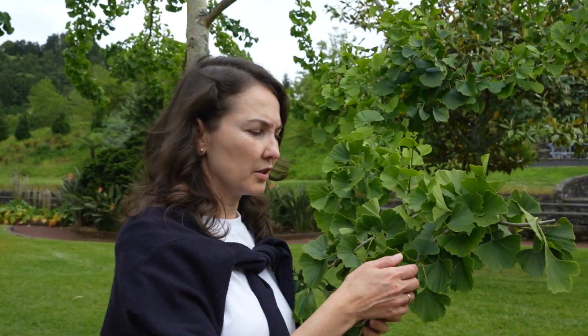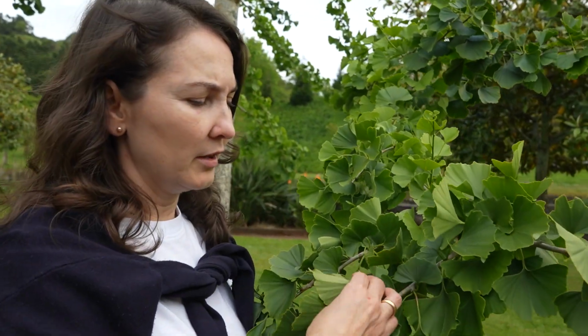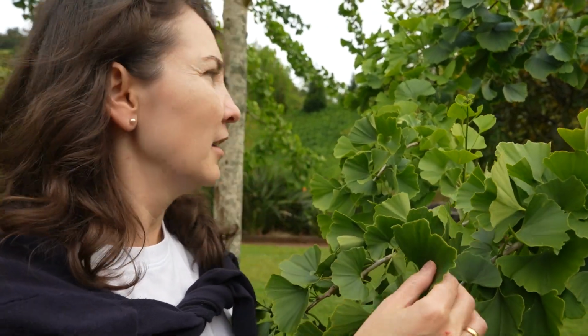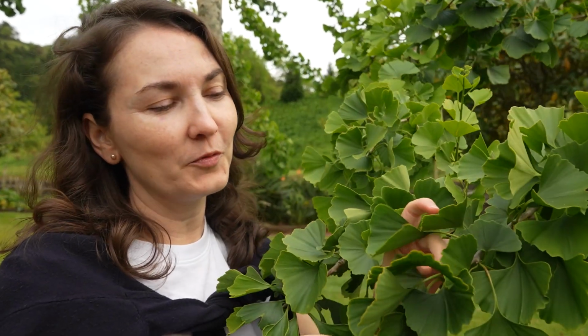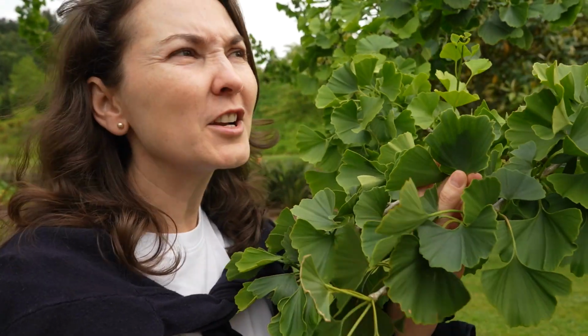And by the way, this is Ginkgo biloba. That's the tree where we saw the ginkgo alley. This is basically a whole park again with this ginkgo biloba tree. It's very beautiful, fresh and green.